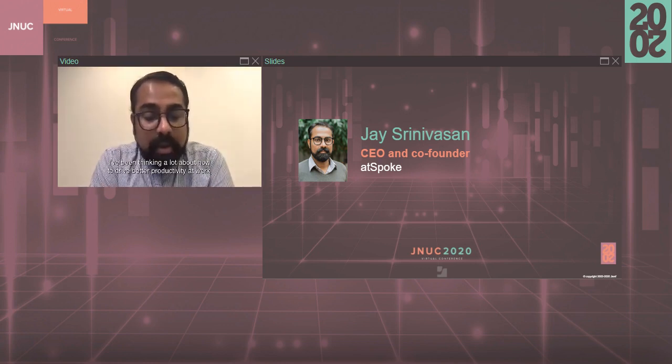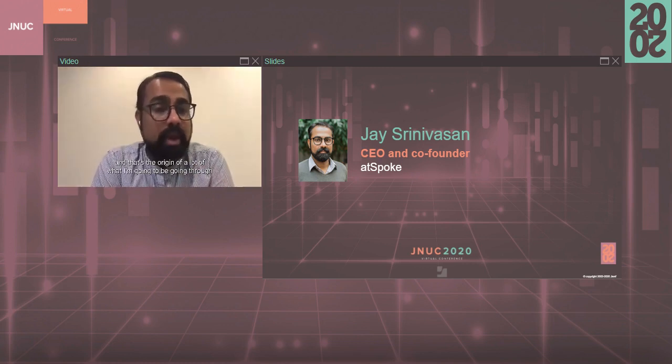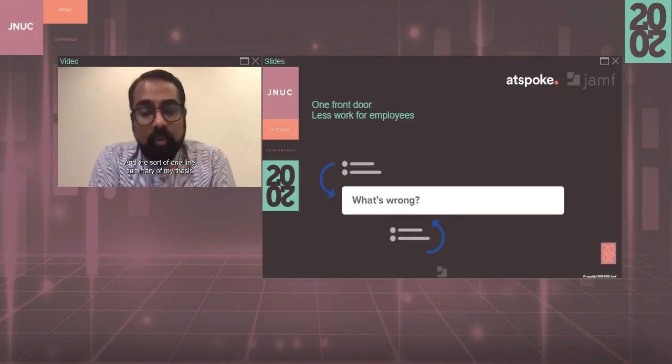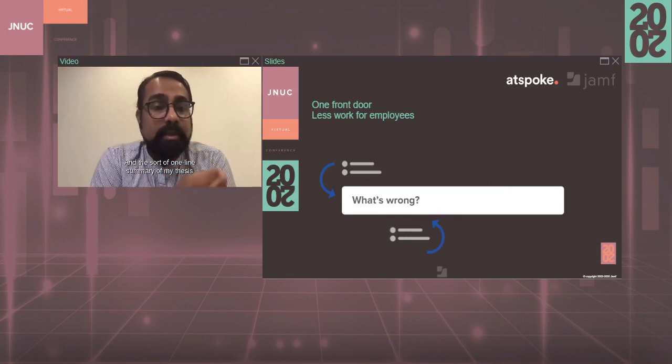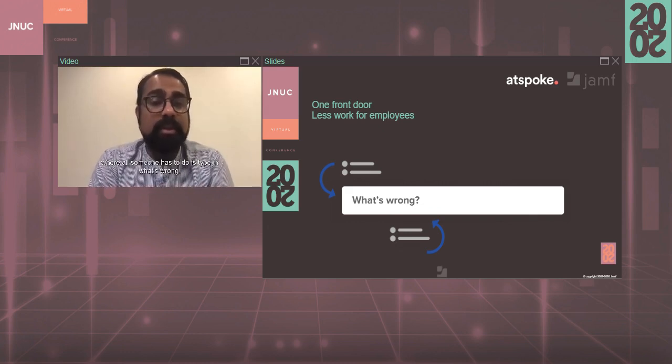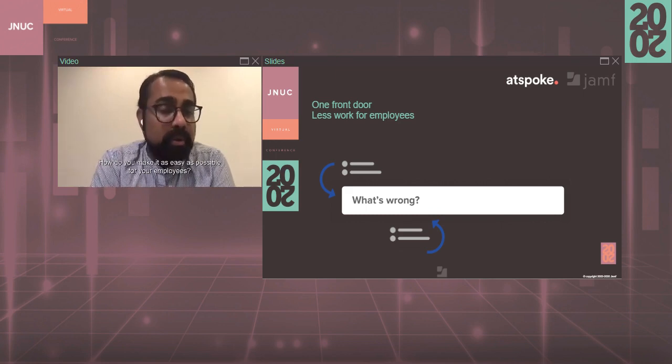I've been thinking a lot about how to drive better productivity at work. And that's the origin of a lot of what I'm going to be going through in today's presentation. The one-line summary of my thesis on how you can build a scalable support organization is essentially: make it as simple as possible for your employees. Have one front door. Imagine a Google search bar where all someone has to do is type in what's wrong. That's the goal. How do you make it as easy as possible for your employees?